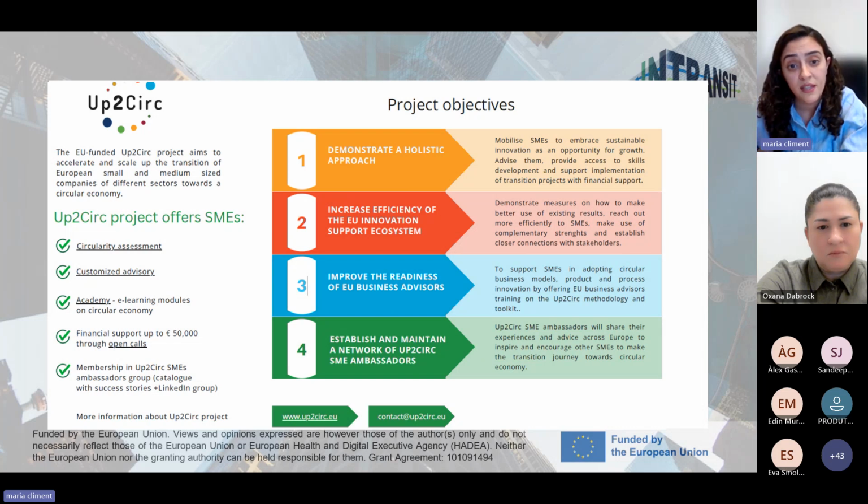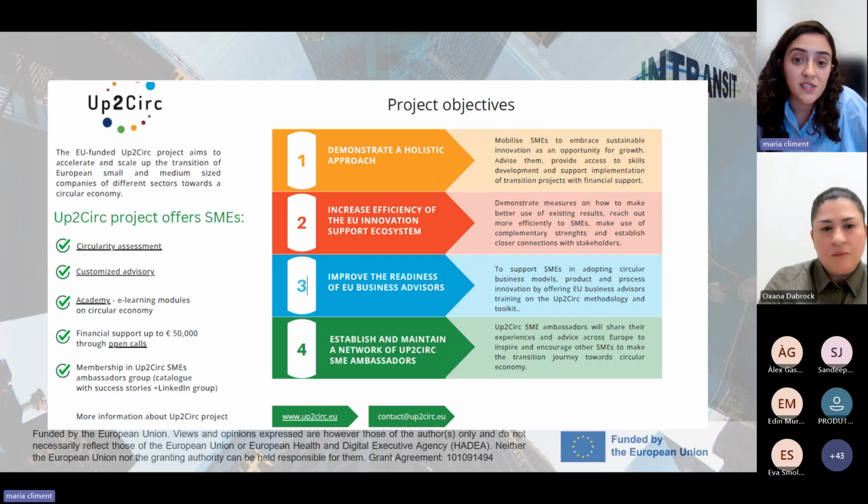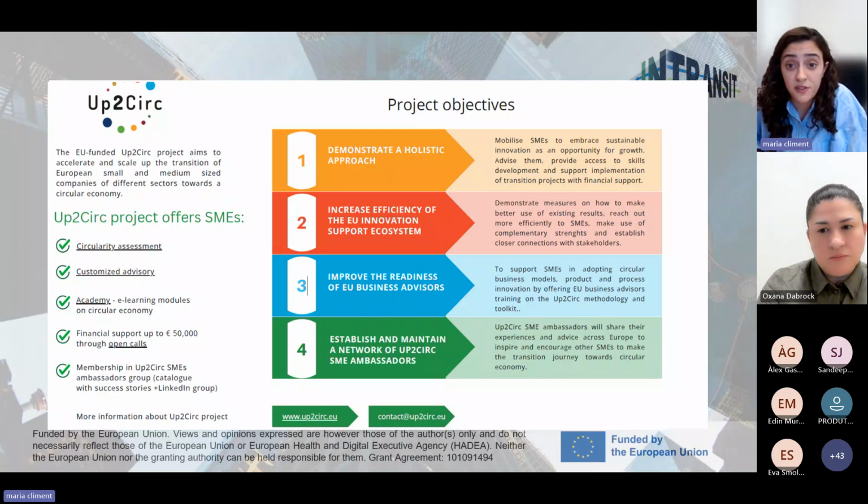Then improve the readiness of the EU business advisors to support SMEs in adopting circular business models, products and processes, innovation by offering EU business advisors training.